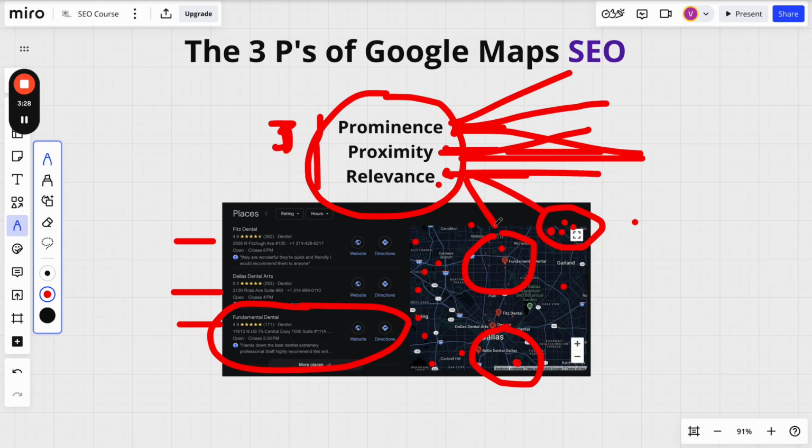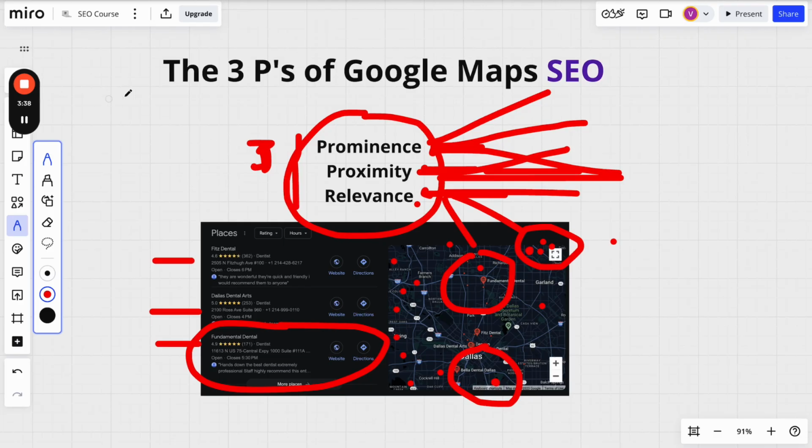But again, I just wanted to give you this part right here, because it's very important. Oftentimes people overlook it and just think it's one thing. No, it's all three. Okay, so that's the little thing I want to mention here. So let's move on to the next one.